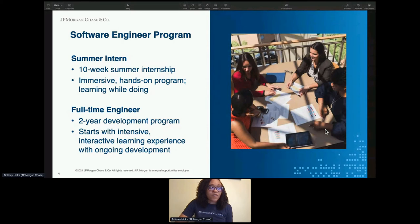Secondly, we have the software engineering program. It's a 2-year developmental program. You are placed on a team of your interest. And then you're committing code just like any other associates within the teams.